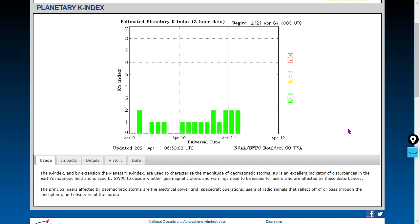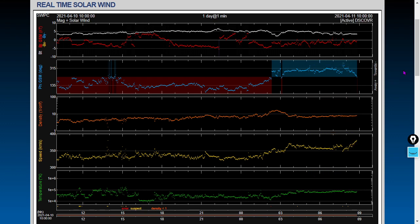And the measurement of global geomagnetism is the planetary K index, and the K index is currently at 2. Geomagnetic calm conditions. And how about the real-time solar wind? We just saw a sudden uptick here in the solar wind speed, although quite minor. Current conditions are 378 kilometers per second for the solar wind speed. Solar wind density 7.77 protons per cubic centimeter.